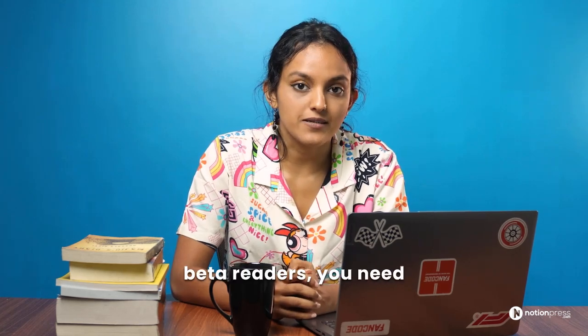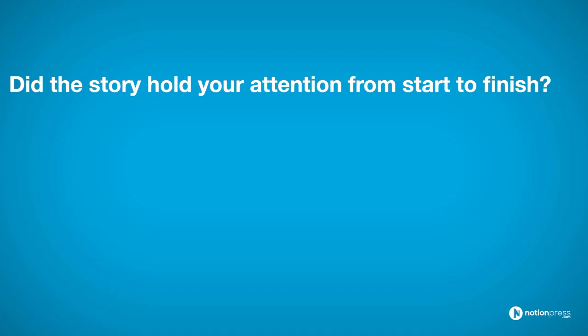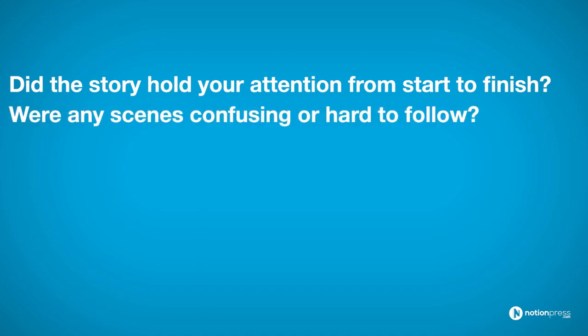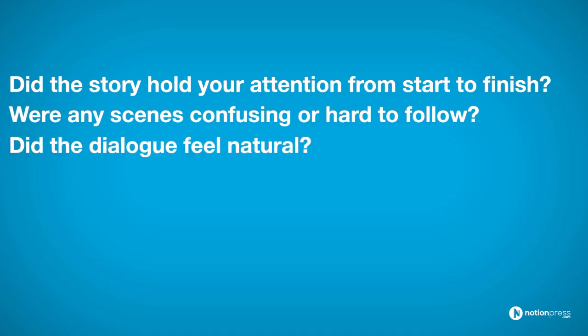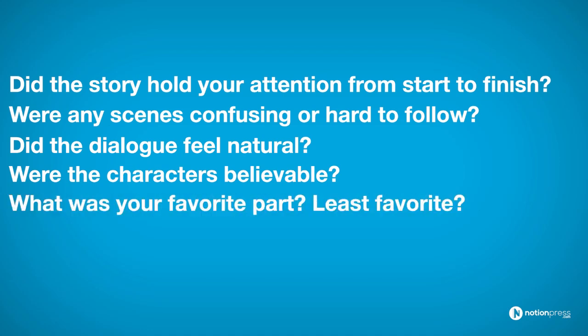Once you've found your beta readers, you need to guide them with very specific questions. For instance, you could ask them, did this story hold your attention from start to finish? Were there any scenes that were confusing or hard to follow? Did the dialogues feel natural? Were the characters believable? What was your favorite part of the book or the least favorite part of the book?